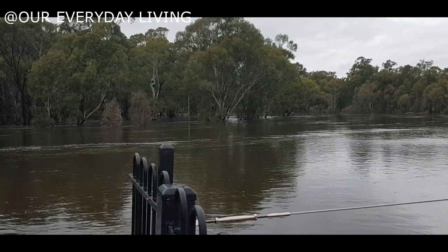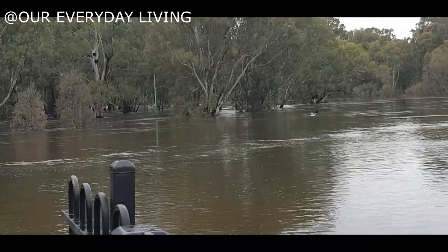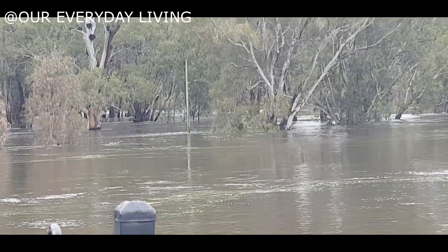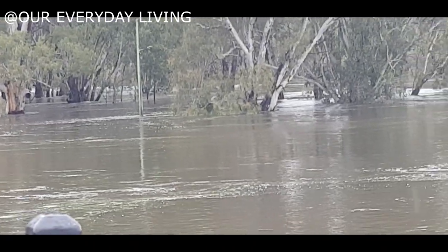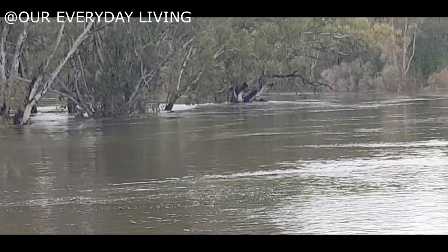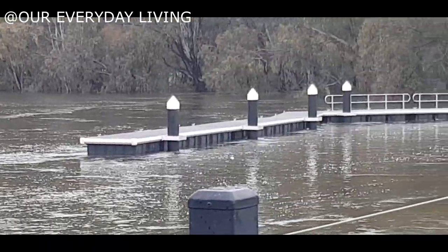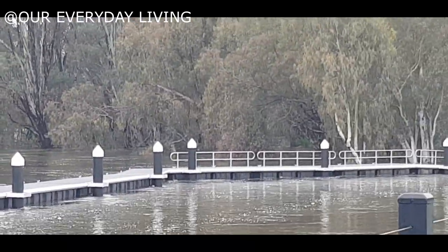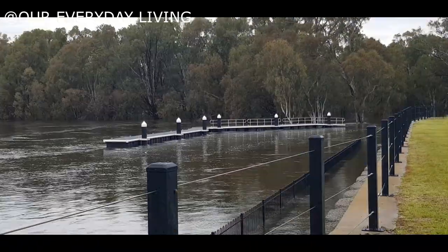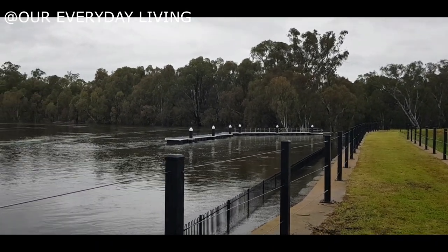Well, it's fair to say that when you look across to the town beach over there, where that power pole is in the center of screen, there's no bin there. She's underwater. Wacky doo. And this is how close I can get to our floating pontoon. They done a damn good job on that. They've got the gate right here where I'm at locked. I can't walk any further.